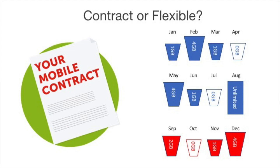You can often get a lower monthly cost by entering into a contract, but then you're tied in. So if a better deal comes up, or if you don't need it for a few months, you can't do anything about it, and you would be paying for something you're not using. It's also worth remembering that most contracts allow the network to increase the price even during the term of the contract, and if it's in line with the retail price index, you are still tied into the increased price.